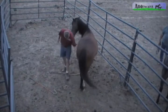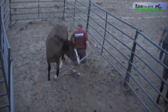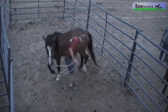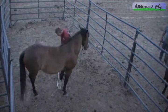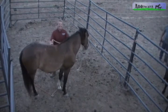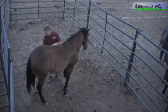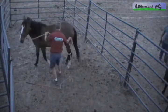And again, since we worked with her moving away from pressure earlier, she is learning just to keep stepping away. So now we're going to do a different approach, where I'm just going to keep rubbing, petting until she actually stops, and then I'll move my hand away and pet somewhere else. Basically teaching her the difference between when we want her to move compared to just standing still.